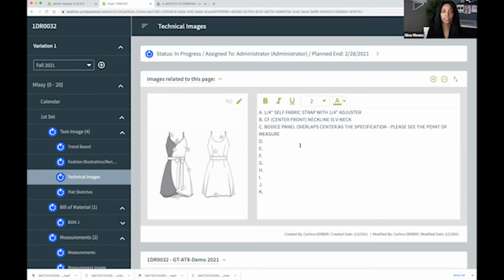So it's really important that in your call outs, you're only talking about what the machine needs to do. In the point of measure, you're going to talk about what the pattern maker needs to do. So think about, is this a machine function, like a stitch detail, or a very general idea about what's happening in the sketch? Or is this about a pattern piece? Is this about a specific overlap measurement that I need to communicate? I typically will do that for a lot of different components of the style.